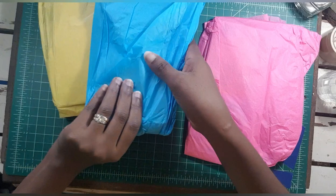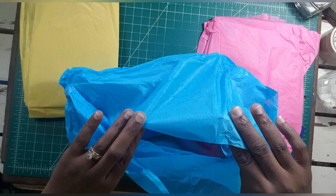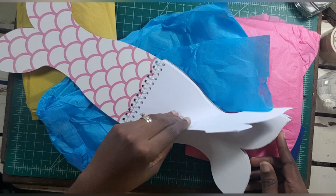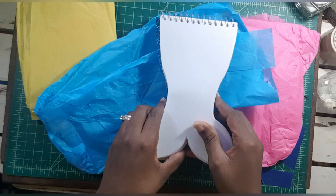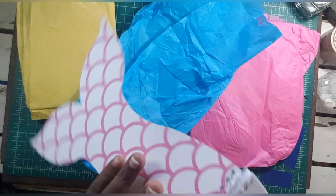Okay, I think I'll go with the blue one first. Oh, wow. It's a mermaid tail. Okay, so apparently I have a mermaid tail. So I will be doing it. I guess Anna wants me to do an illustration in a mermaid tail sketchbook, and it has lots and lots of pages. Oh my goodness, this is super.